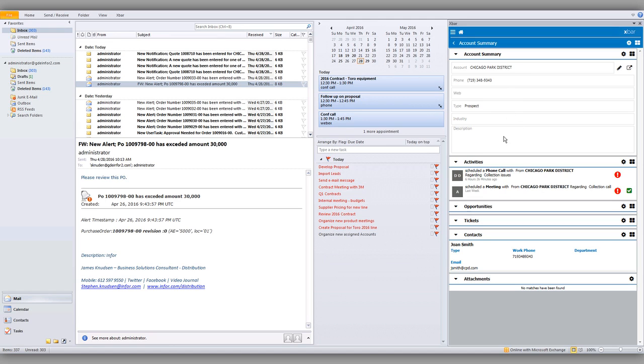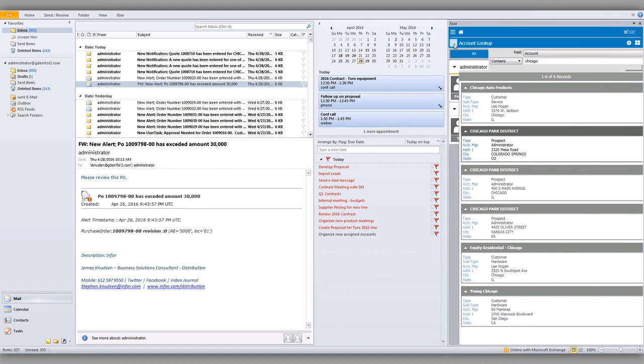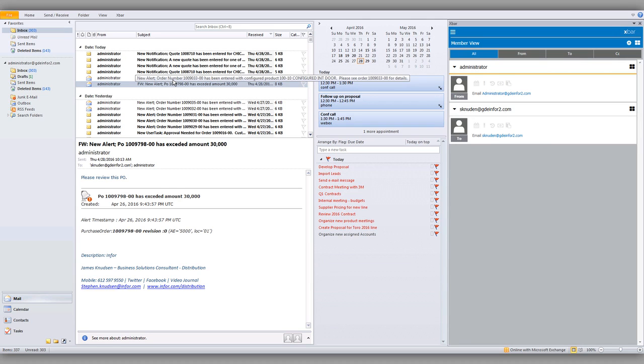I can see the main information, and hey, we've got some activities. I've got a scheduled phone call with these guys regarding collection issues. We have a meeting, and here's another collection call. I've got some opportunities that I might want to look at. I might have some trouble tickets, and again, here's my main contacts. So from here, what I'd like to do is go back to my main look and feel and talk a little bit more about the integration with email.